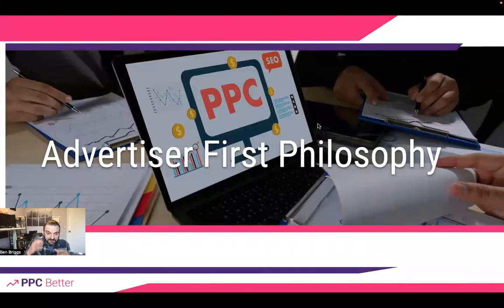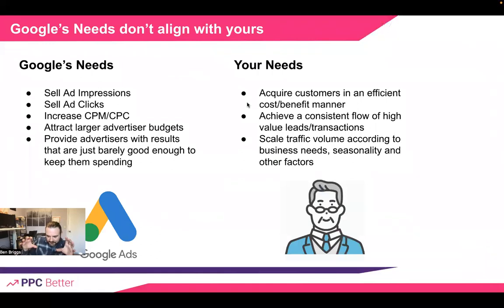Well, the first thing with our agency, PPC Better, we have an advertiser first philosophy. So there's two sets of needs going on when you're talking about buying Google Ads. There's Google's needs, and your needs, and they definitely don't align. So Google's needs, they want to sell impressions. That's display network impressions, YouTube video ad impressions.